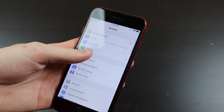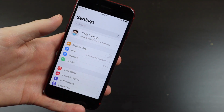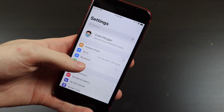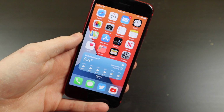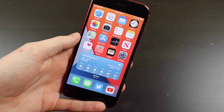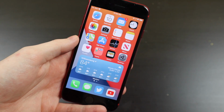I haven't had any battery life issues. The battery life on the SE is not the best, but it was like that on 13. So iOS 14 really hasn't affected that in any way, even though we are using a beta. And iOS 14 for me has been very stable, both beta 1 and beta 2. Been using beta 1 since it came out, and been using beta 2 here for a couple days since it was released on Tuesday.